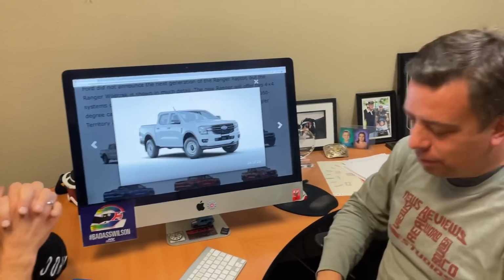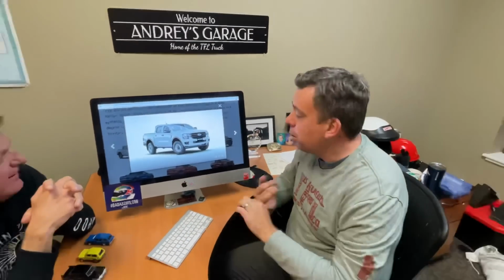So there you have it, Roman. The Raptor wasn't shown yet, so that's probably still coming. We don't know what gas engines will be available for the US, but I think it might be similar to the Bronco because that kind of makes sense. When do we expect our version to be unveiled? Like later next year.